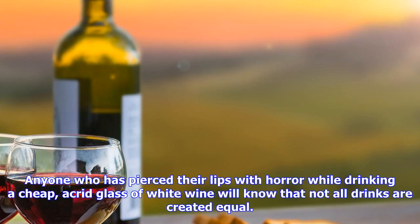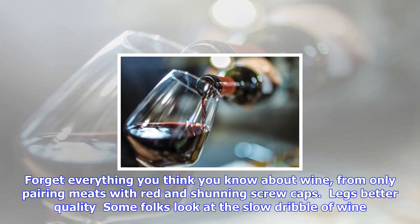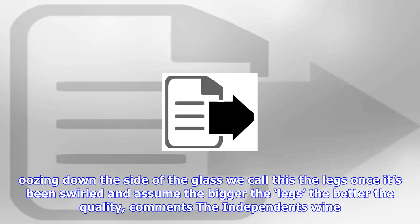Anyone who has pierced their lips with horror while drinking a cheap, acrid glass of white wine will know that not all drinks are created equal. But for those of us who aren't experts, attempting to navigate the wine jargon of legs and punts in the quest for a decent, good value tipple can see us reaching for a bottom-shelf plonk in desperation. So, in aid of democratizing getting tipsy on top-notch vino, we've asked some wine experts to highlight and debunk the biggest myths about wine.